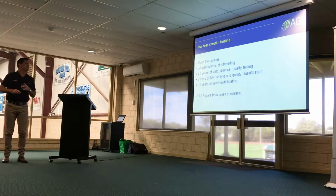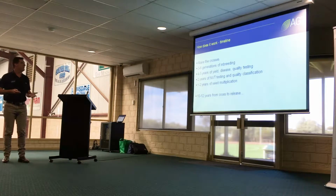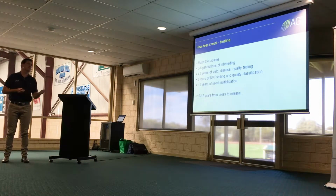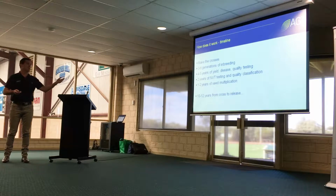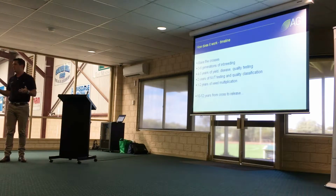And what sort of time frame does that actually look like? You make the crosses, then you've got 3 to 6 generations of inbreeding to make it a genetically pure line so it's stable and does what it's supposed to. Then you have 4 to 5 years of yield testing, disease testing and quality testing, 2 years of NVT testing, and at the same time as the NVT we're generally doing a year or 2 of seed multiplication to get it to that level so we can release it.